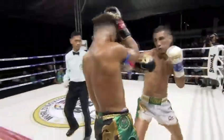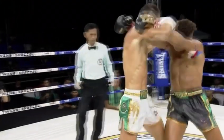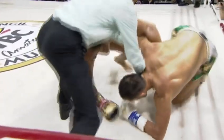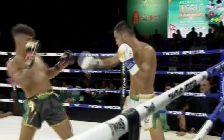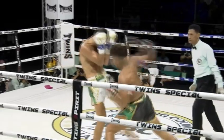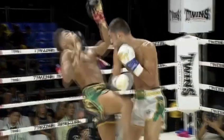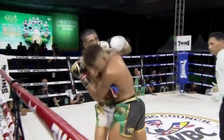Here's some of the replays from that very, very interesting second round of action. You see Victor holding on in the clinch, trying for that takedown. Beautiful body kick from him. Bang! Racking right hand from him. There's that well-timed body kick. Boom! There. Yeah, I think that was the hand that really rocked Victor. I agree.